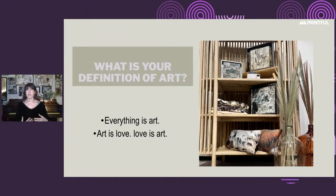And I think my biggest point of this entire presentation and conversation today is telling you, no matter what your definition of art or who you think is going to judge your art, whatever you want to design and whatever feels like home to you is what you should be creating and what you should be pursuing.